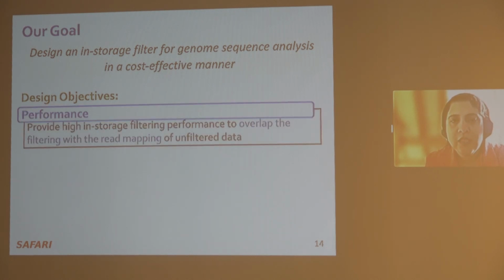The first is that the system should provide high in-storage filtering performance to overlap filtering with the read mapping of unfiltered data. Second, the design should support reads with different properties and different degrees of genetic variation. And third, it should not require a significant additional hardware overhead.